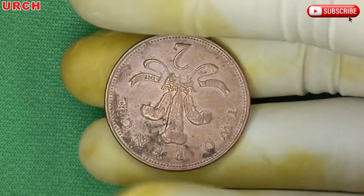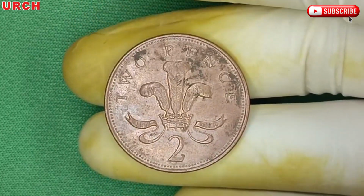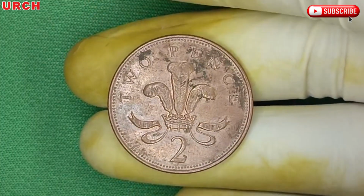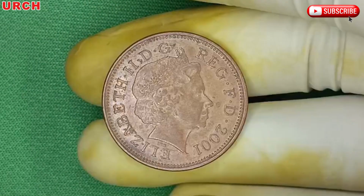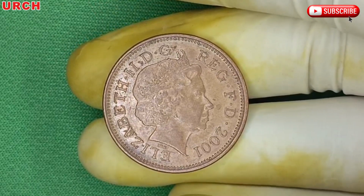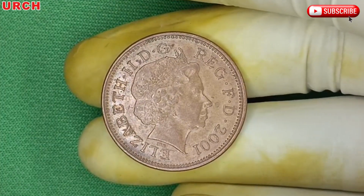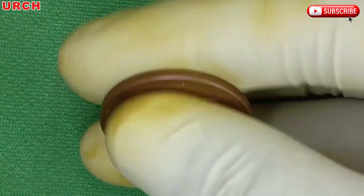When we speak of coin rarity, it isn't always about how many were produced, but how many survived in exceptional condition. The 2001 Elizabeth II 2 pence is a perfect example. While millions were indeed minted, very few survived in uncirculated, pristine form. Coins that escaped daily handling, pocket wear, and scratches became incredibly scarce. Those few untouched coins, with their sharp edges, gleaming fields, and crisp detail of Queen Elizabeth II's fourth portrait designed by Ian Rank-Broadley, are considered masterpieces.